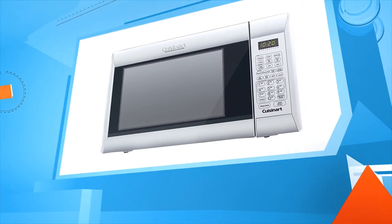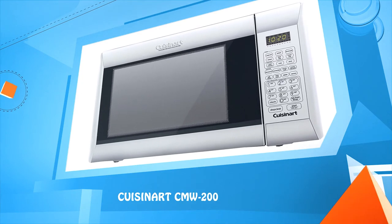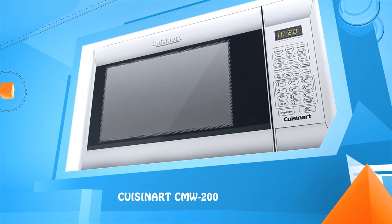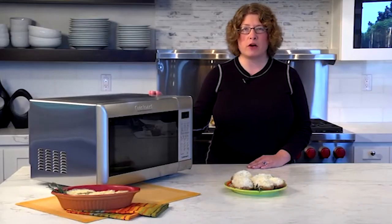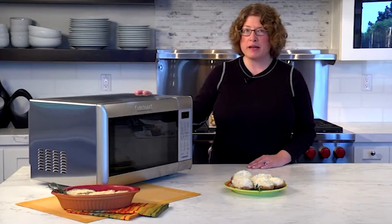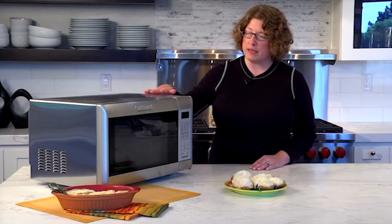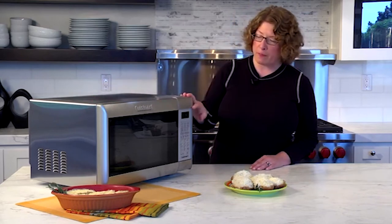Number 1. Cuisinart CMW200. Rogers, and this is the Cuisinart Convection Microwave Oven. It's a really generous size, it's 1 cubic foot, and it's also 1,000 watts of power. The exterior is brushed stainless steel, as is the frame around the front.